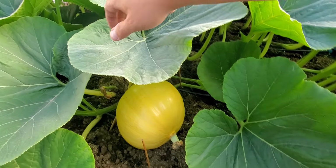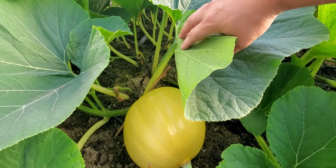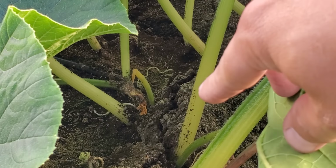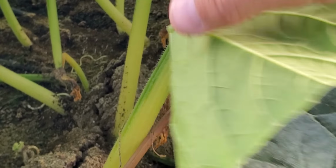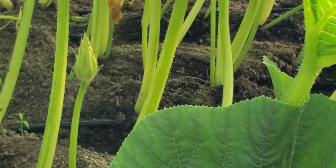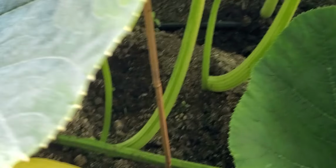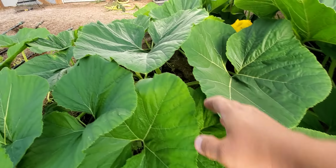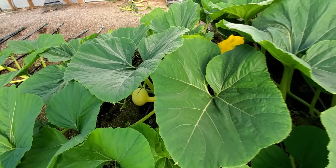So once I do that, I don't think you guys can really see. Let me try to super zoom you. You can just see all the roots all throughout this plant. If you look under the leaf canopy, there's just roots everywhere, which is awesome. Big roots equal big fruits. The backup pumpkin is there. I'm just kind of letting it do its thing.